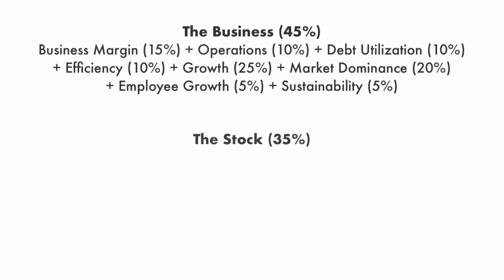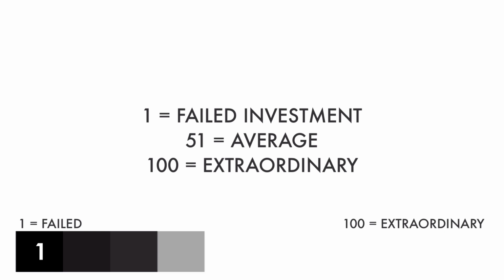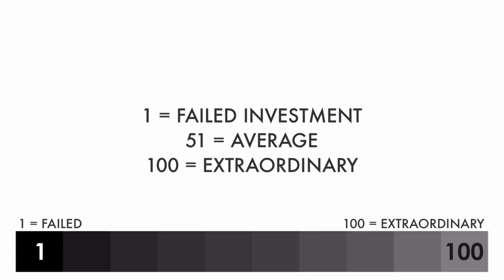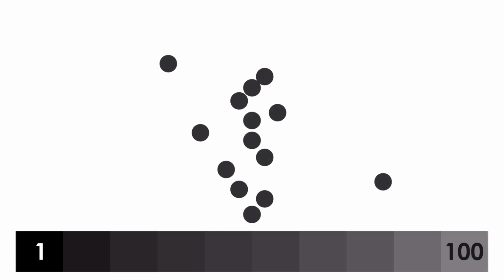Each factor and each metric are given different weight, together adding up to 100% of the overall analysis. Each factor and each metric are then given a grade from 1 to 100, with 1 being a failed investment and 100 being extraordinary. When everything is put together, a final grade will be given, also from 1 to 100. Most companies that I'll analyze in this channel will hover around a grade of 50. Companies with a final grade of 81 or higher will be included in my Great Investments playlist.